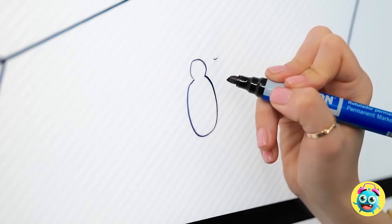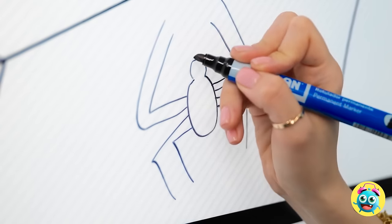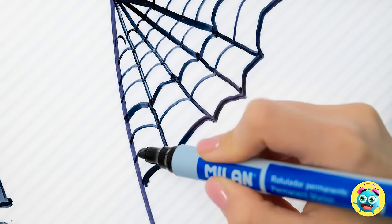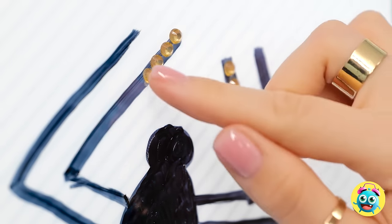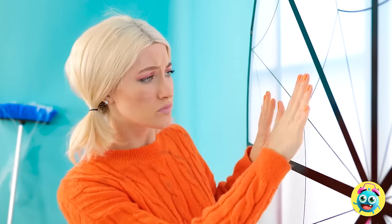I'll start by drawing a body. And then some legs. It's gonna be a cute little spider. Now I need to color it in. It's going to need a web. There's something relaxing about drawing these. It'll give it some sparkle. I'll do this all over the window. Now that's more like it. What do you think? It's a little creepy. What should I do? Wait!